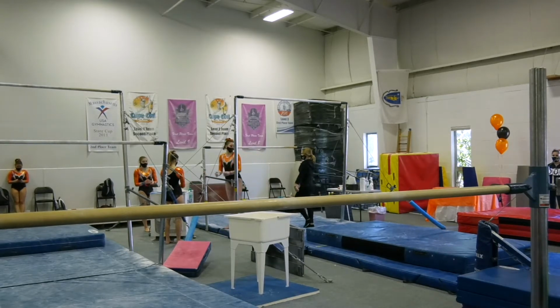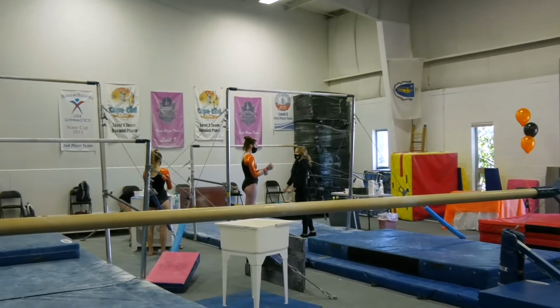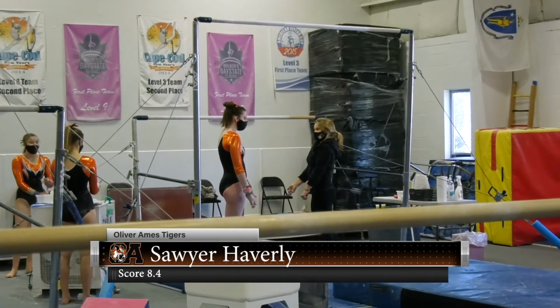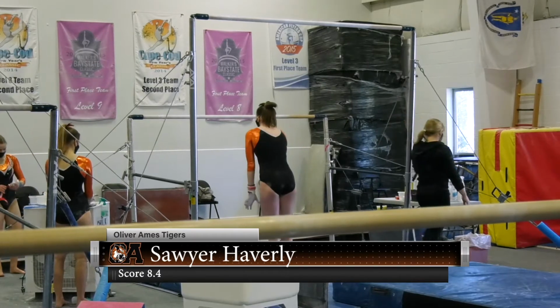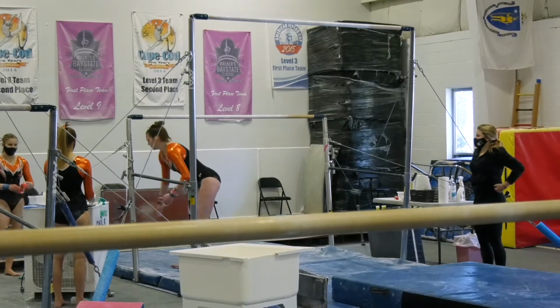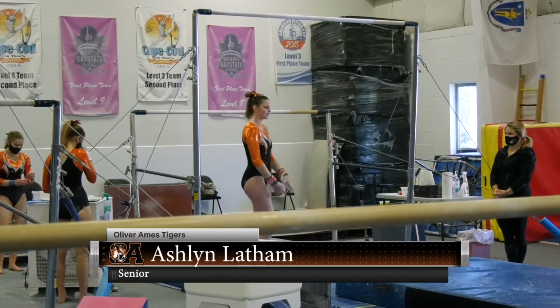When you're watching the uneven bars, you're making sure that you're in perfect body shape. You don't want to see any arches or bent legs. Toes should always be pointed. You don't want your feet to hit the floor when you're on the low bar. And of course, you're always looking for that stuck dismount. Up next, we have senior captain Ashlyn Latham.